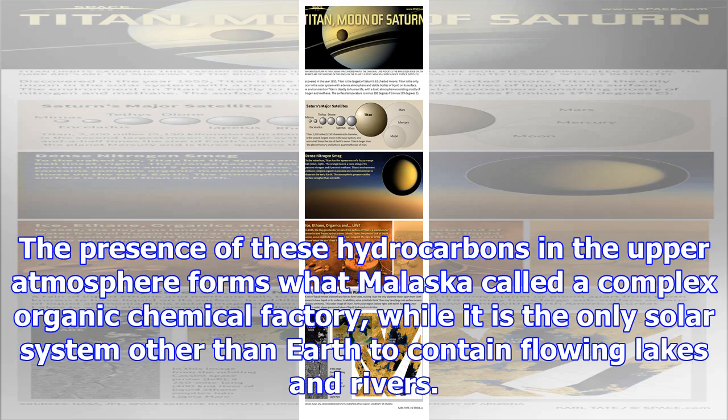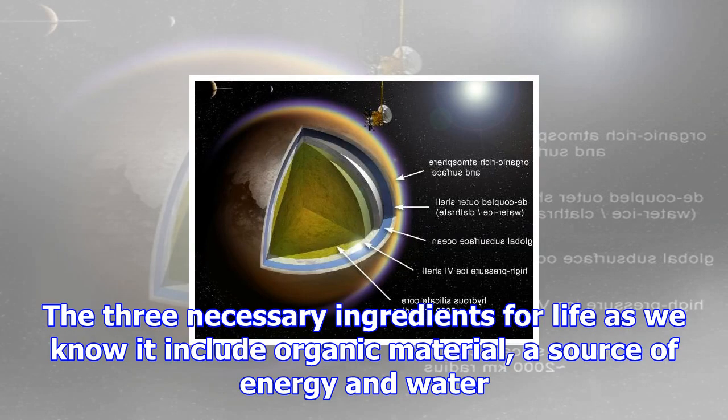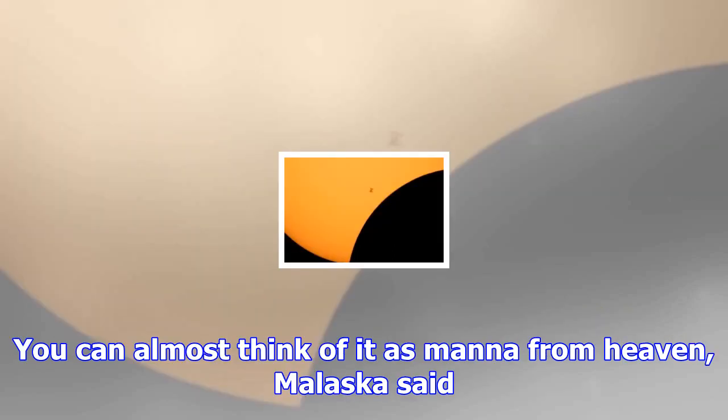The presence of these hydrocarbons in the upper atmosphere forms what Malaska called a "complex organic chemical factory," while it is the only world in the solar system other than Earth to contain flowing lakes and rivers. Some scientists have suggested that life, which may have followed a completely different path than it took on Earth, could evolve on Titan. The three necessary ingredients for life as we know it include organic material, a source of energy, and water. Titan's exterior holds the first two. Energy streaming in from the sun may be captured in the form of high-energy molecules. "You can almost think of it as manna from heaven," Malaska said.